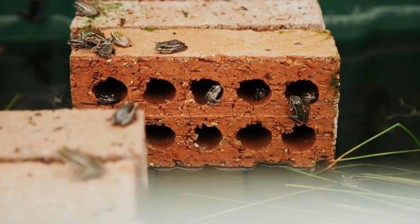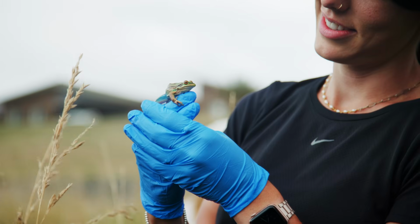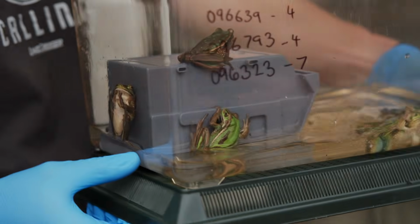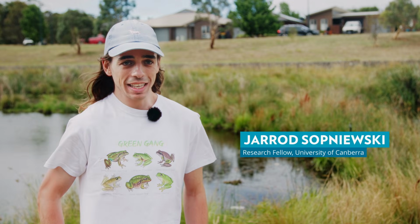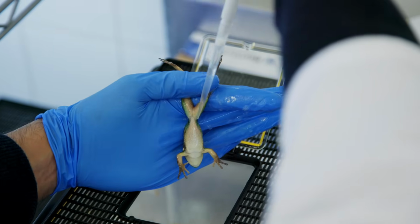We're looking to ultimately get ready to release what is an extinct frog in the ACT. It was here all the way up to the 1980s, but unfortunately disappeared due to this invasive fungal disease that spread around the world. A lot of work has gone into getting these places ready for these frogs and getting these frogs ready to come back to Canberra.